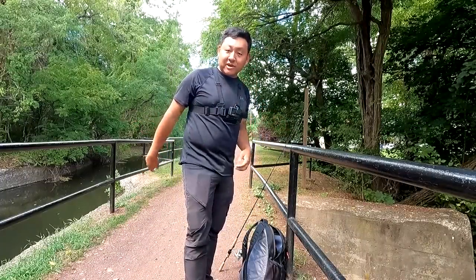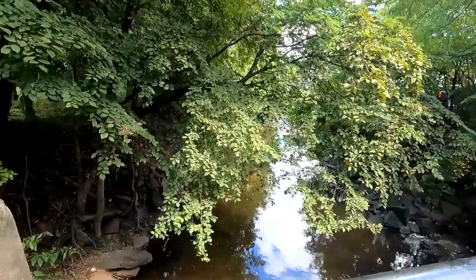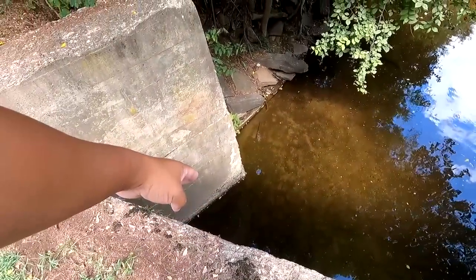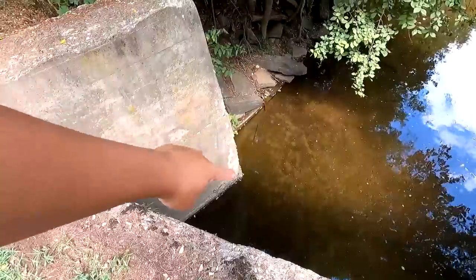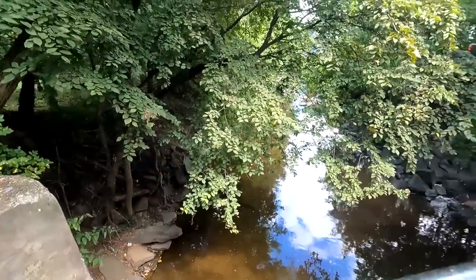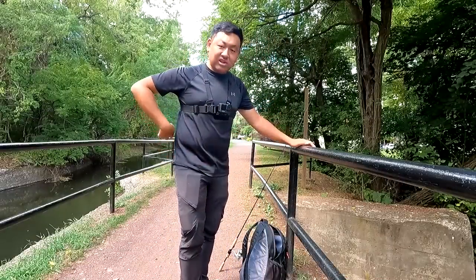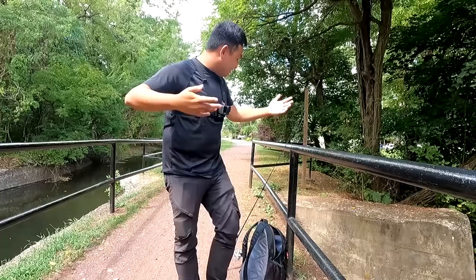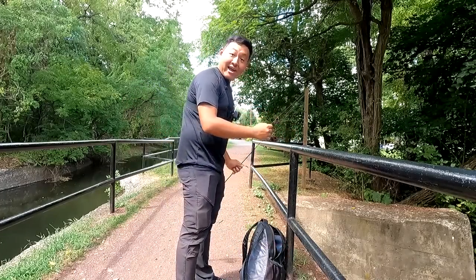So I'm going to finish my fishing session over here right on top of this little creek. As you folks can see, I'm going to do some vertical jigging along the wall over here and along the wall over there, right? I'll spend 10-15 minutes over here, see if some other species show up, right? Worth a try.